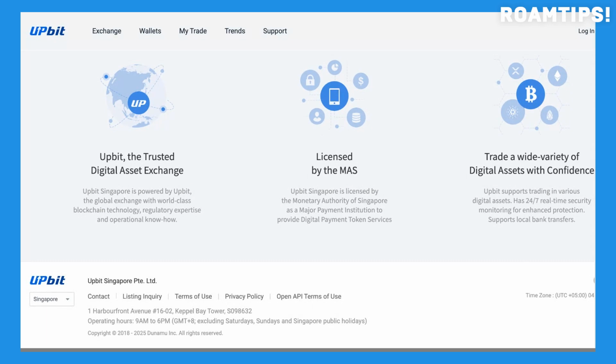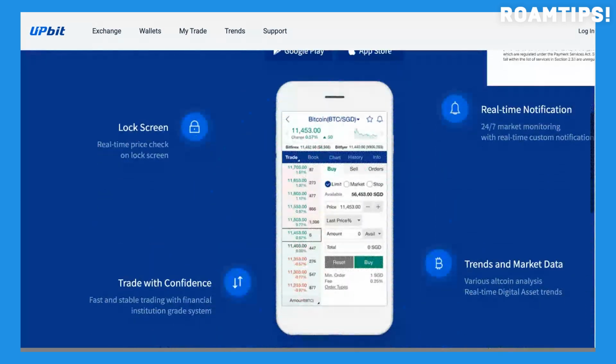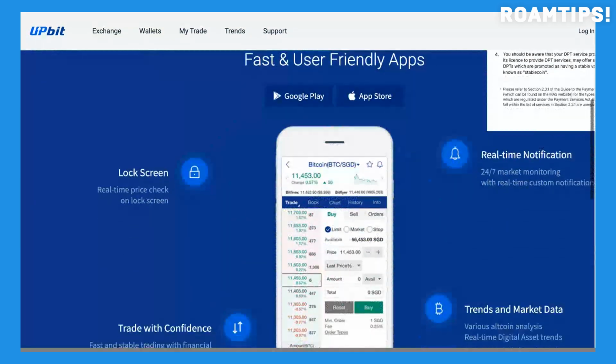Navigating to sg.upbit.com likely presents you with the exchange's interface, possibly featuring a login portal for existing users and a registration option for newcomers. It's highly probable you'll find market data displayed prominently, showcasing current cryptocurrency prices, trading volumes, and perhaps recent price fluctuations. You should expect to see a range of functionalities typical for a trading platform, including order books, charting tools, and account management features.